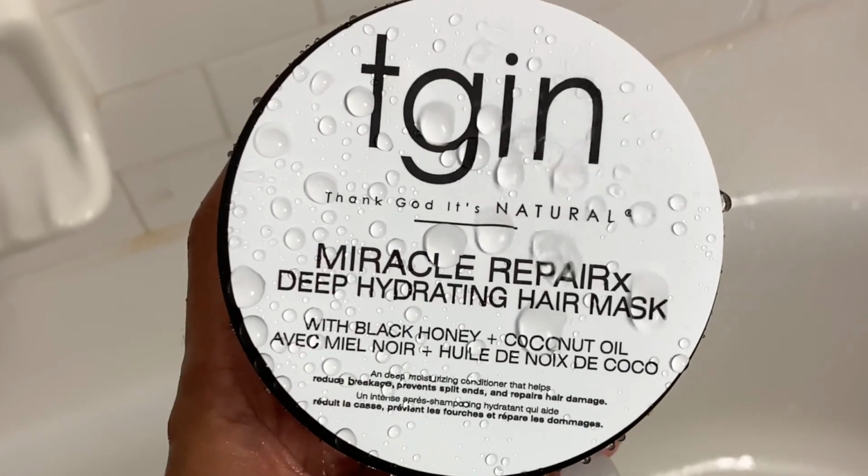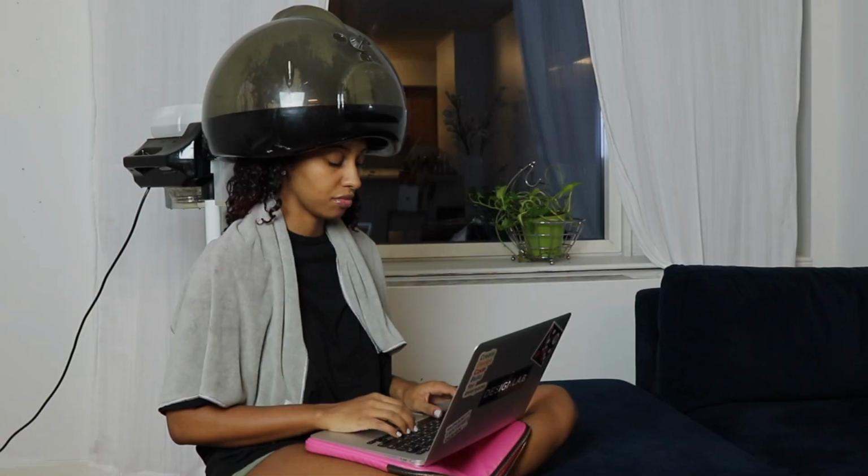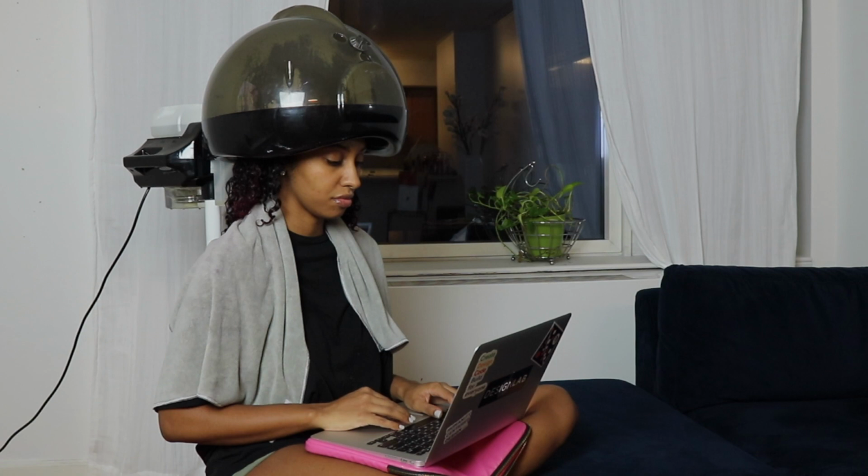Now for deep conditioning, my absolute favorite part of my curly hair routine. I'm going to go ahead and use their deep hydrating hair mask and sit under the steamer so that my curls can retain as much moisture as possible. And as you'll notice, my hair was super easy to run my fingers through after sitting under the steamer with that hair mask. It left my hair feeling so soft.